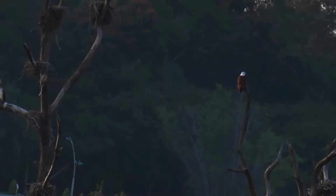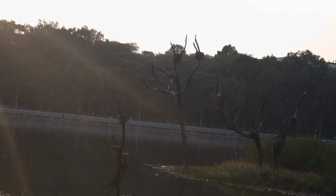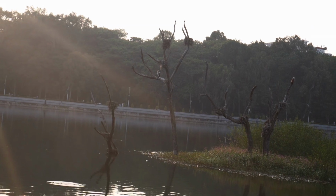There were also 3 nests on the tree, which were quite intriguing, for I'm pretty sure the bittern or the 2 kites had made them.